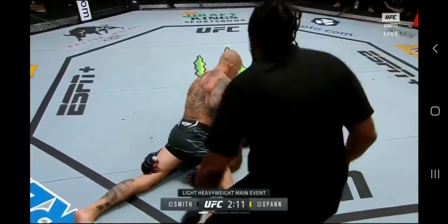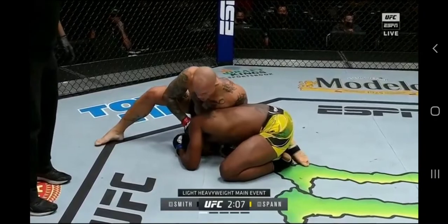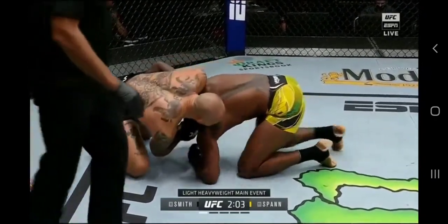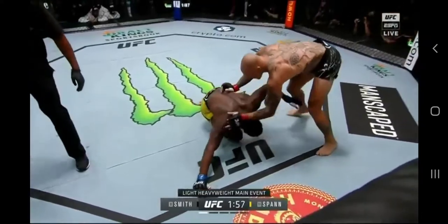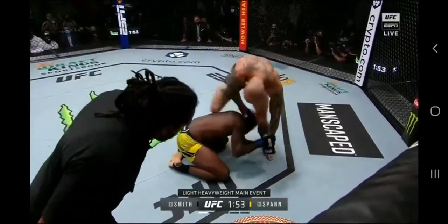This could be it. Spann has got to clear the cobwebs from underneath because every time he was touched, he was shaky. The left hook is the money shot. Every time he lands with the left, Spann is wobbled. Dominant position for Smith. Left side under. Be careful. Elbow. Punch and elbow.